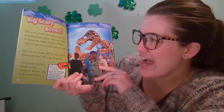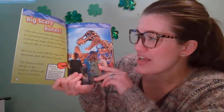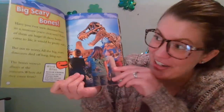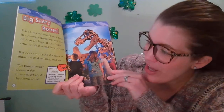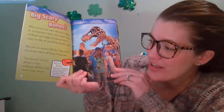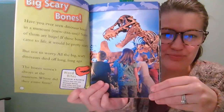Have you ever seen dinosaur bones in a museum? Some of them are huge. If those bones came to life, it would be pretty scary. But not to worry, all the big scary dinosaurs died off long, long ago. The bones weren't always at the museum. Where did they come from?